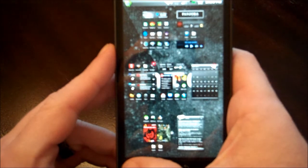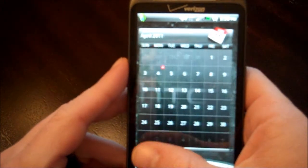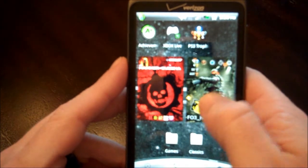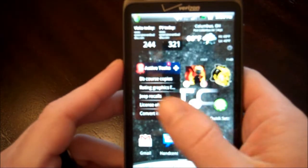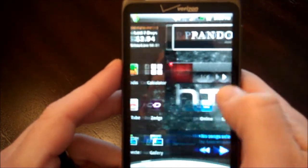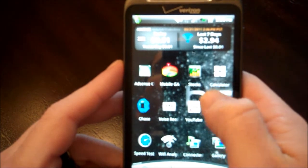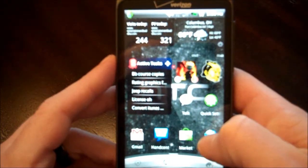Just want to give you a quick look at my new Droid phone, the HTC Thunderbolt. What you see now is just me scrolling through the HTC Sense UI, which is definitely much better than the Moto Blur that was running on my Droid X. So far I'm pleased. I've used Sense before on the Incredible, so it wasn't really that new to me.